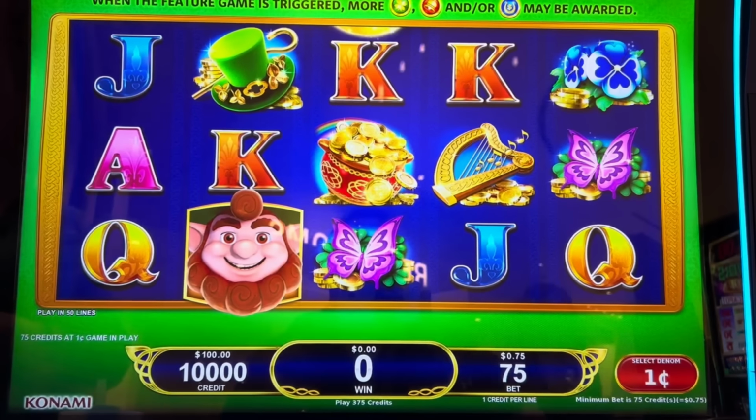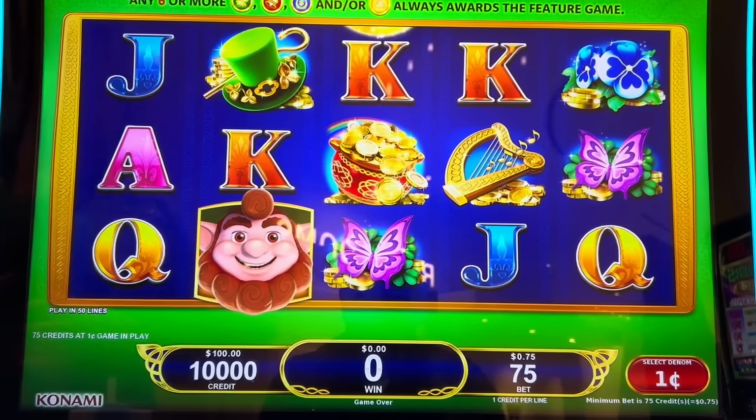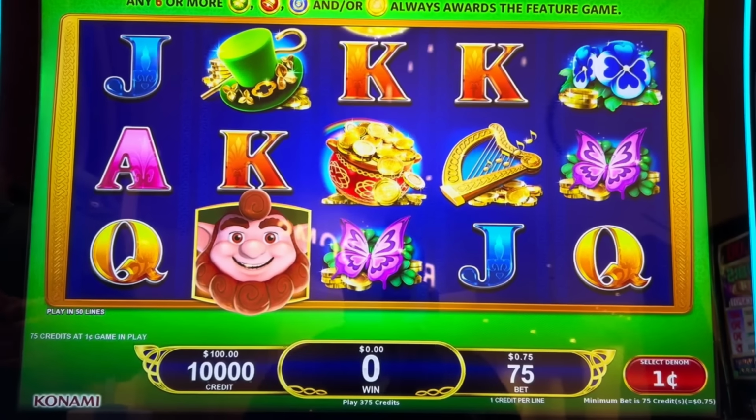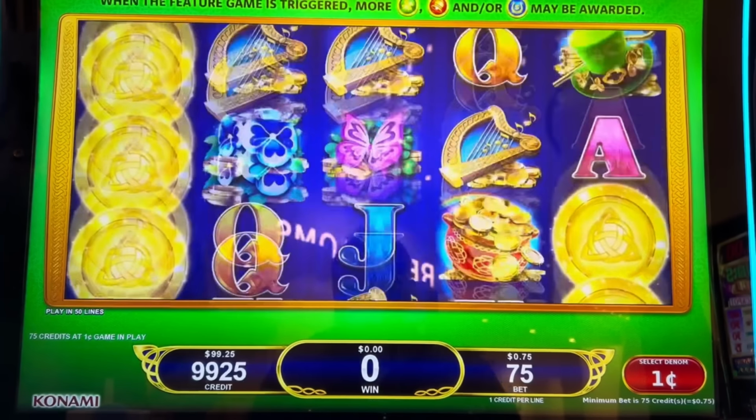All right, this is Charms Full Link, Leprechaun's Blessings, and it's made by Konami. We had the chance to play this at Green Valley the first day it came out, and we had an epic session. And I want to see if we can relive that moment today. So, we have 100 in the machine.